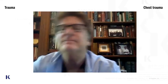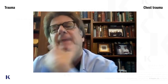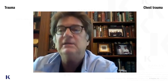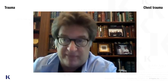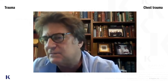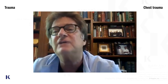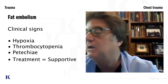Finally, talking about the chest, let's say a patient is in a car accident and fractures their femur. Now, remember CARPET, they can go into hypovolemic shock because of their femur being broken, their thigh. But let's say that same patient also develops hypoxia, thrombocytopenia, and petechia. Fat embolus, a disaster, guys.